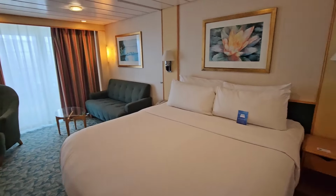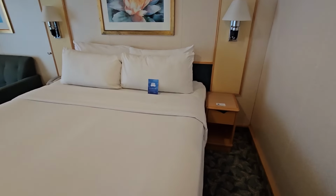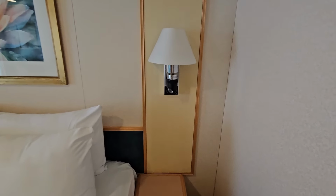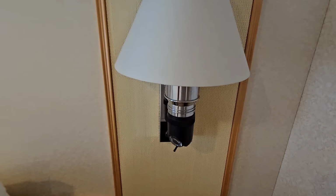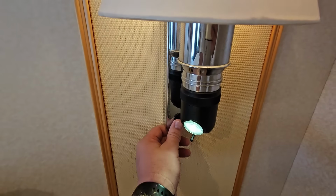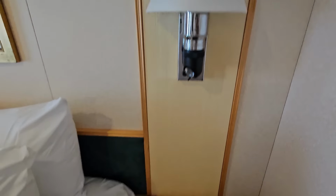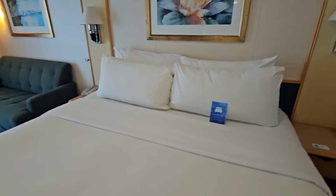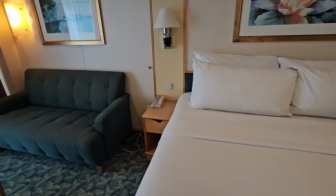On the right hand side here you have the bed. You can have that separated or pushed together. We have it pushed together this week. And then also each side you have your lamps. You got a spotlight lamp and then the regular lamp. So a couple items, one on each side there. Then you have your nightstand, one on each side with a drawer in it. And this side over here has the phone on top of it.